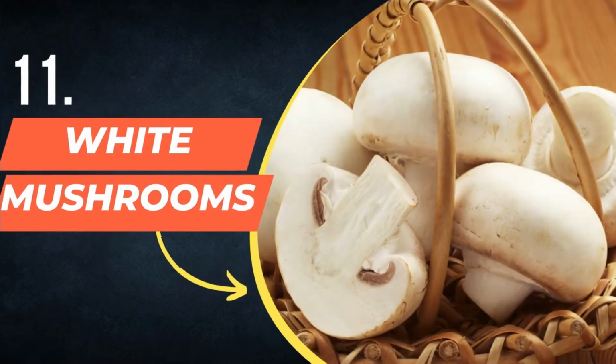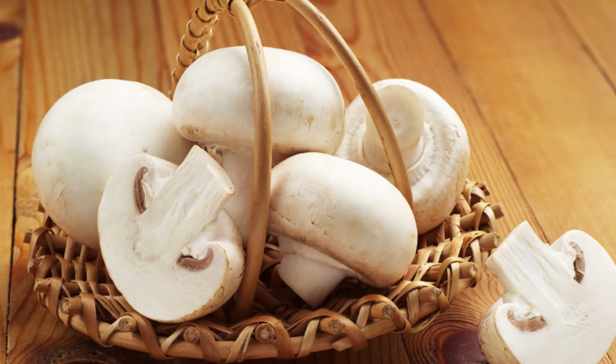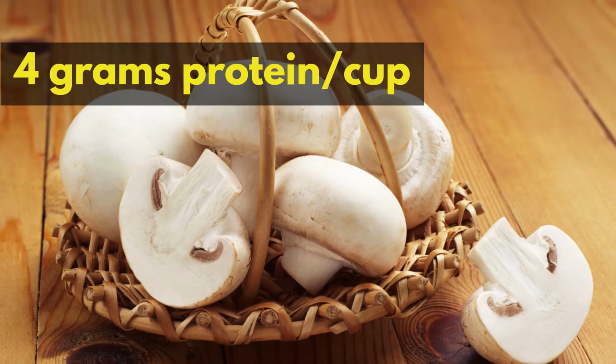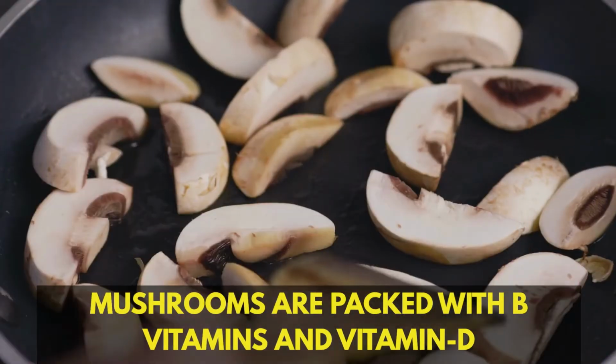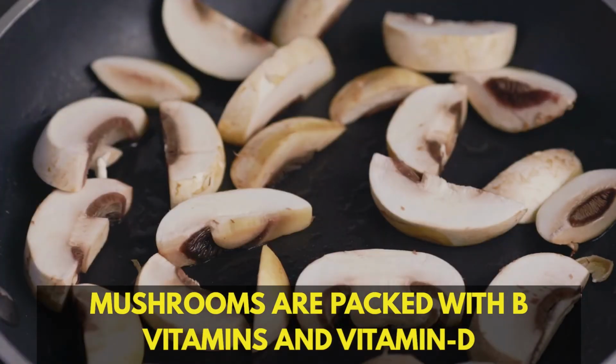Number 11. White mushrooms. All types of mushrooms have a good amount of protein in them. But white mushrooms have the most, almost 4 grams per cup, and they happen to be some of the most ubiquitous. Along with protein, mushrooms are packed with B vitamins and vitamin D, which is a nutrient that many people do not get enough of.